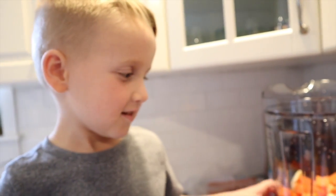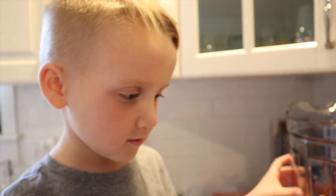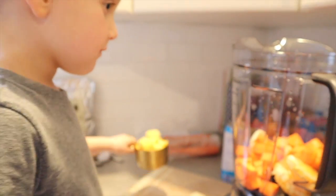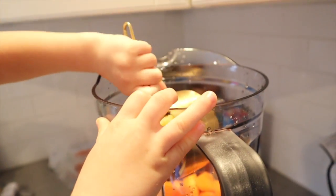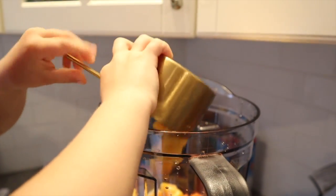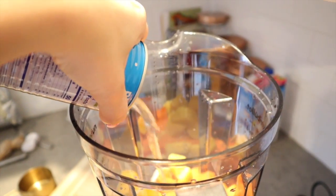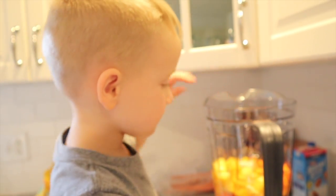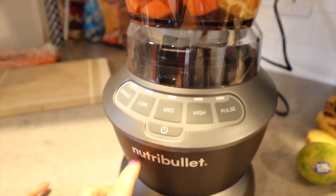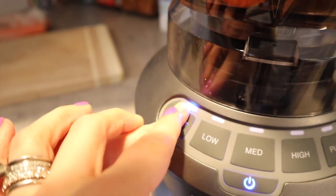You love helping mommy cook. I love it. Are we gonna do ginger now? Next, we're gonna do our mango. Good job. Okay. Now we're doing our 2 cups of coconut water. My little helper, you're so good. All right, add your ginger. I know you've been excited to add that ginger in there. Good job. All right, so that's all in here. I also wanted to mention that this has little suction cups at the bottom. How cool is that? We're gonna hit the extract button.